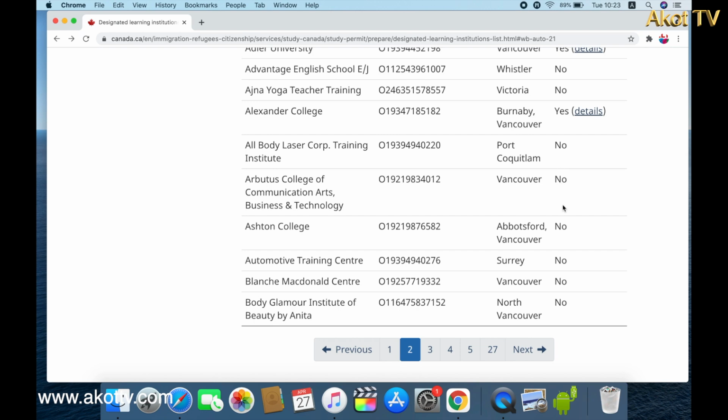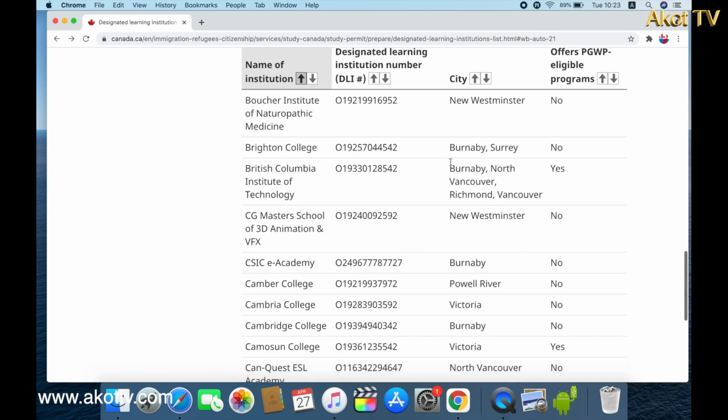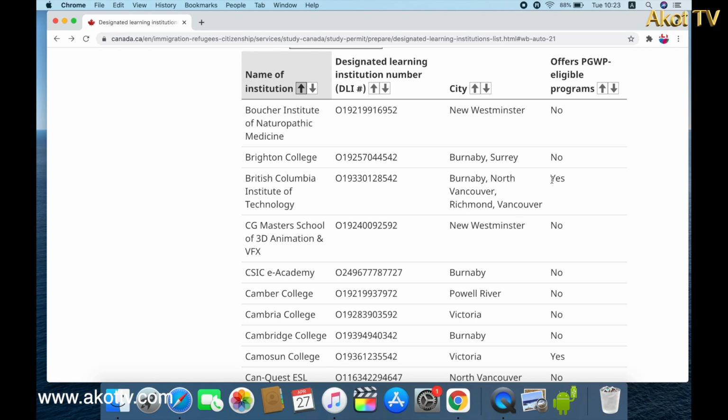So the rest of these institutions are not offering postgraduate work permit after studies. And so we move on to the next one. We have British Columbia Institute of Technology. That's the DLI number. It's in this city, Burnaby, North Vancouver, Richmond, and Vancouver. That's different cities where they're located. And then yes, they're offering postgraduate work permit, and there are no details for them.